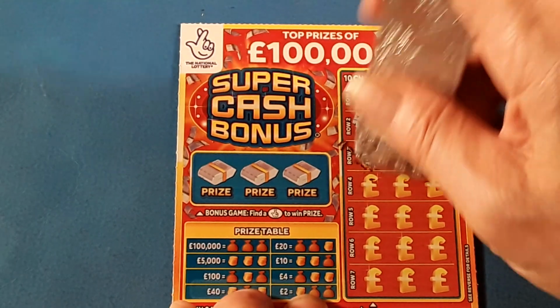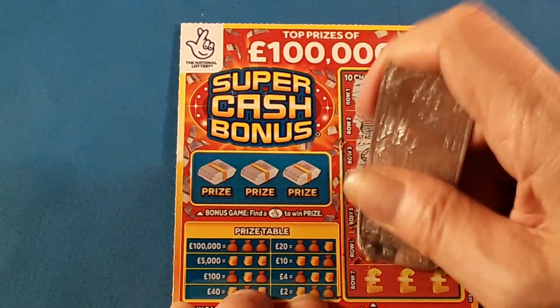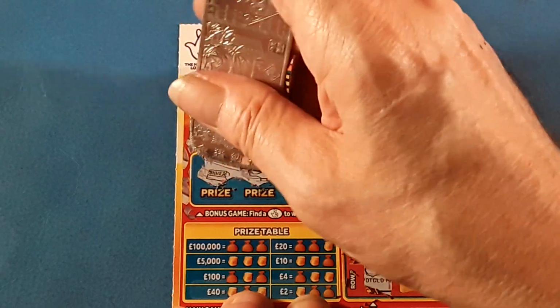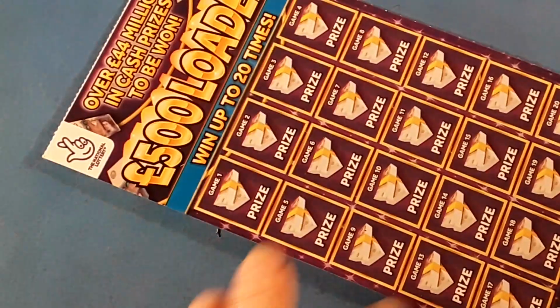Stack. No. A bag, stack, and a ring. Oh yeah, nothing there. Helicopter. And a gold bar. No good. Oh. No good at all. Right, okay. Go back to you. Oh yeah. We'll take a break and do something completely different.